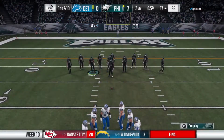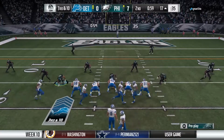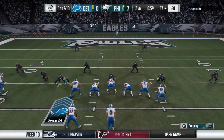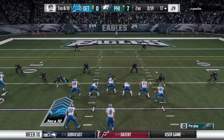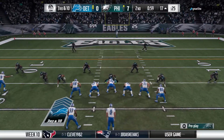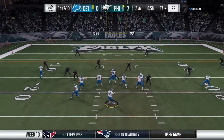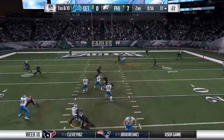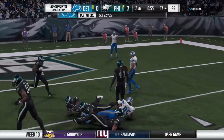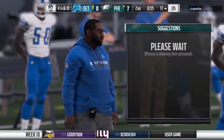The Lions on 3rd down. Just 1 for 3 thus far. This is 3rd and 10. From the gun, here's Stafford. And he couldn't hang on to it through the contact. Incomplete. I think that was a good job there defensively.